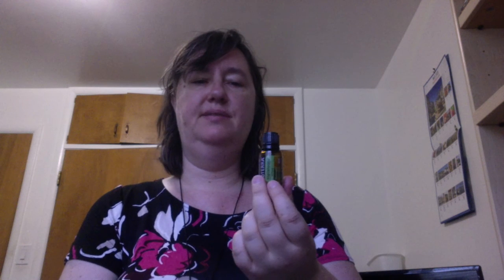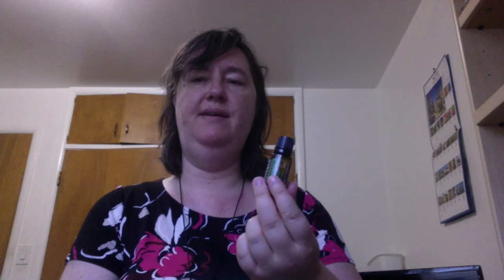Anyway, you can take this one internally, like a drop or two in a capsule, or a glass of water, but the taste is really nasty, I have to say, and the smell is not really great either. So I guess it depends on personal preference, but this is not one of my favorite oils when it comes to the smell.